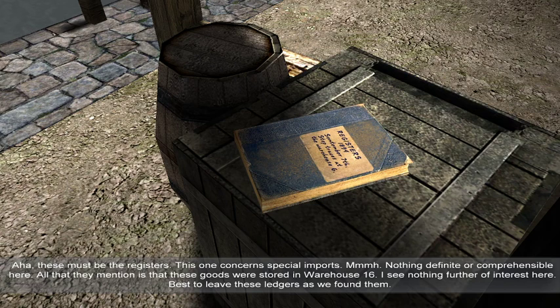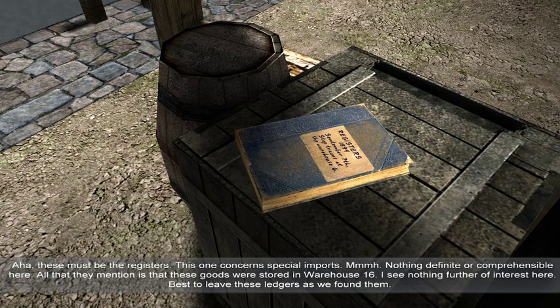Nothing definite or comprehensible here. All that they mention is that these goods were stored in Warehouse 16. I see nothing further of interest here. Best to leave these ledgers as we found them. Okie dokie, pokey.